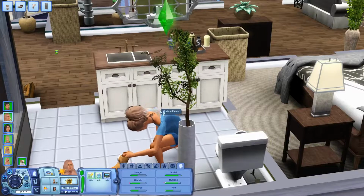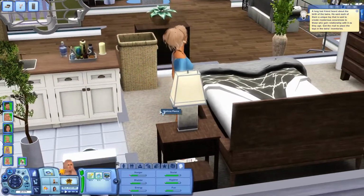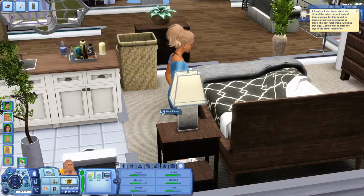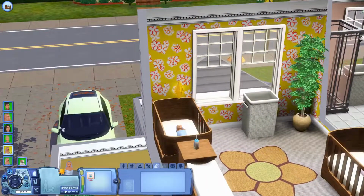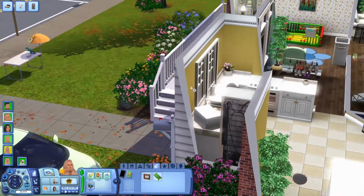Oh, and by the way, whenever Corinna ages up, I am going to give Corinna and Sommer both makeovers, because they will be adults and all that fun jazz. And the twins now have their imaginary friends, apparently. At least they're in the mailbox. So I suppose we will go grab those real fast.